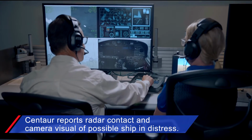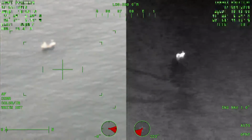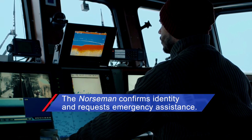Star Control, Centaur 1, positive radar contact. Small ship, bearing 270, 27 miles. Norseman, this is Centaur 1 on guard. I show you at 7039 North, no speed or direction. Confirm, over. Centaur 1, Norseman.